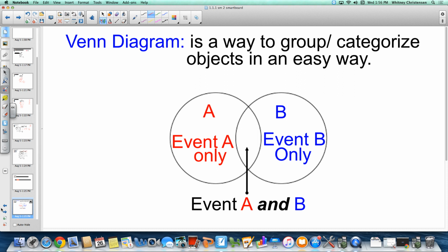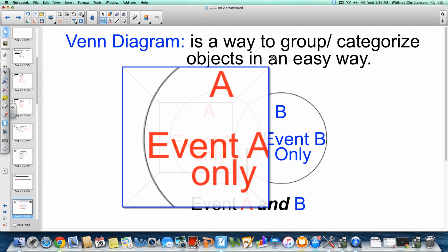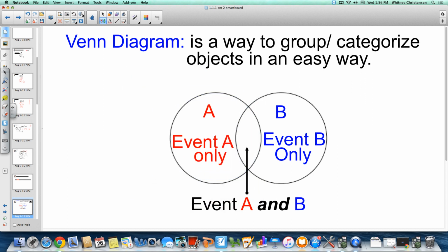Okay, now I could add another circle. Venn diagrams don't always only have two circles, but in here, for the most part, we're going to just be dealing with two circles, two categories. So in a Venn diagram, it just has these two circles, and it helps you categorize things. So notice in just this part of the circle right here, that's just event A. Event A only. Now notice over here in this part of the circle, that's event B only.